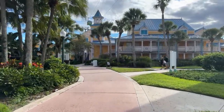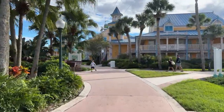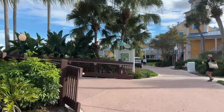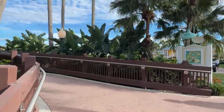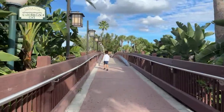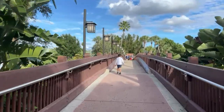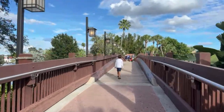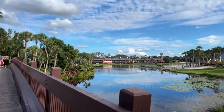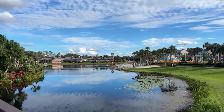All right, so we're gonna go across this bridge. Should be kind of a cool view. And we're going to the island section. The gold section is Jamaica. This is called Caribbean Cay. It's really kind of a real neat space.